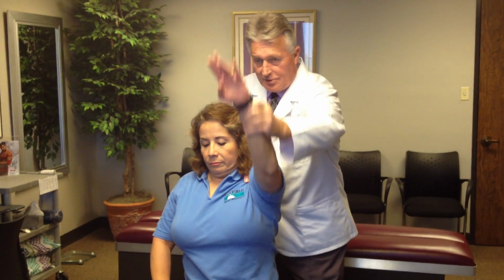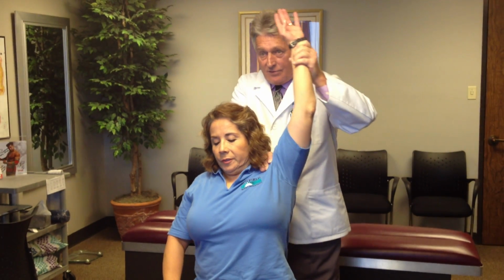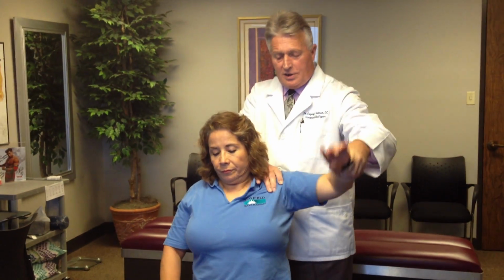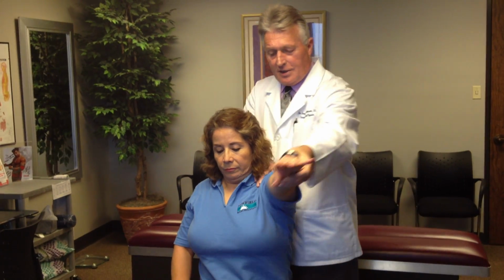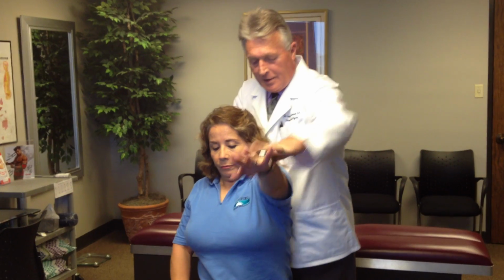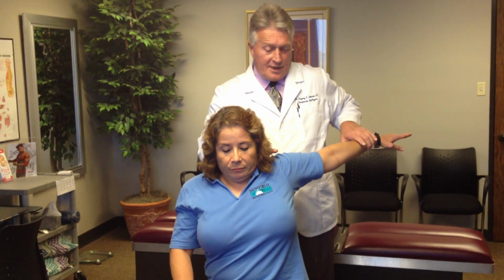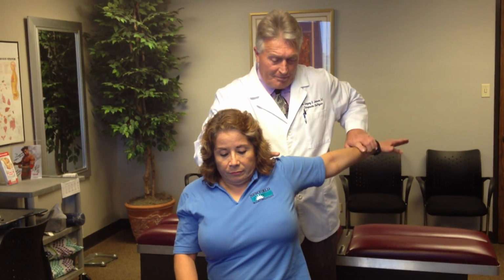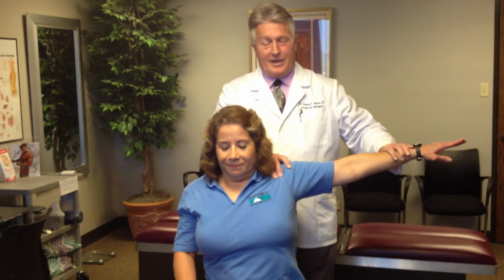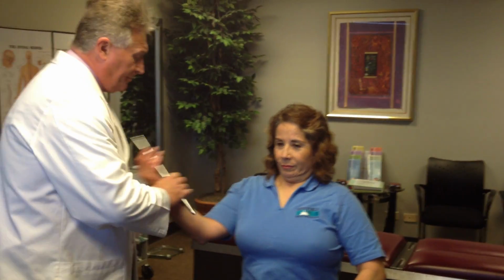Okay, now let's just go around this way here. Very good. She's got good range of motion here. Now let's test the strength here. Very good. She's very strong there. Anterior deltoid. And, oh, see there? Got a big loss of range of motion. Posterior deltoid. No strength at all. Hold up. Yeah, there we go. We got some crepitus on that one.